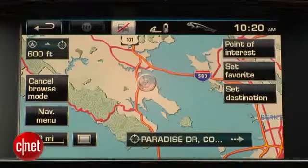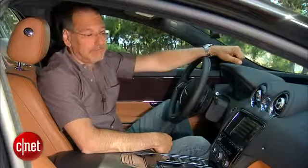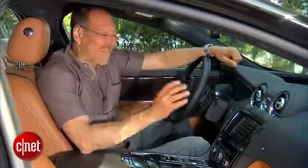Getting around there, they've got a new interface for the different destination menus. Address is the one you'll use the most often, but they've also got some oddballs like getting to a highway by route number. When would I do that? Or coordinates? What is this thing, a Land Rover? San Francisco, California. I give up. If it can't recognize that, it ain't much good to me.